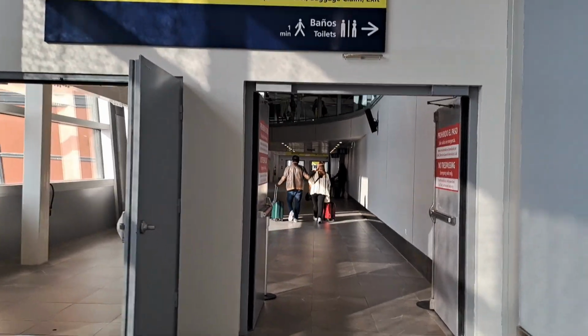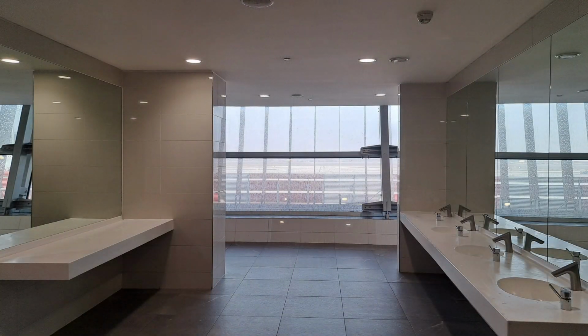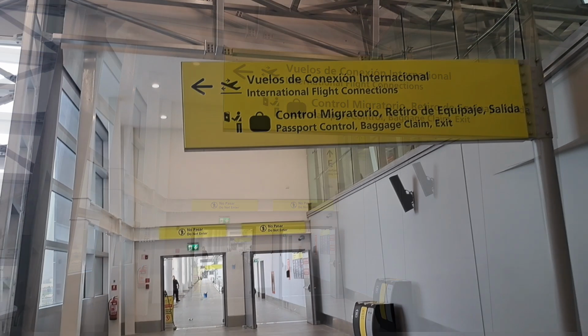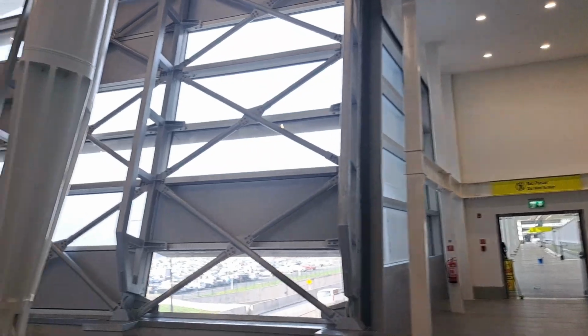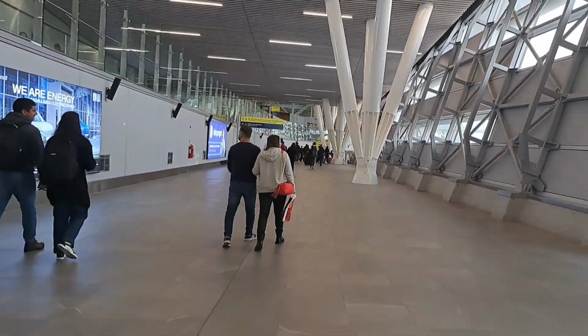Finally arriving at the end of that corridor. Definitely by now time to take a leak. The bathrooms offer enough space and they are very clean. This point connects the corridor I came through with the one from the opposite pier. In my case, I turn left and then there's more walking to do.